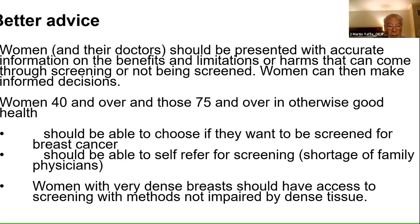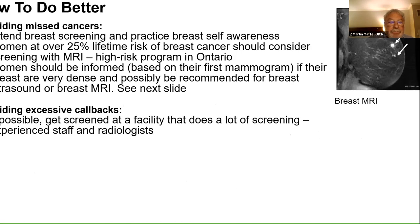I personally believe that women who are 40 and over, and those who are 75 and over but in otherwise good health, should be able to choose if they want to be screened for breast cancer or not. And furthermore, because we have such a shortage of family physicians in Canada, they should be able to self-refer for screening. And women with dense breasts, as I mentioned, should have access to methods for screening that are not impaired due to the presence of dense tissue. And these include breast ultrasound, breast tomosynthesis, and possibly in some cases, breast MRI.